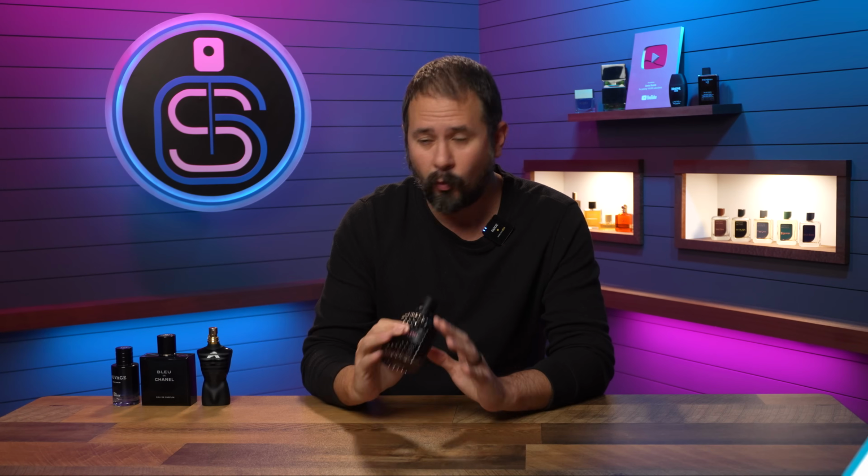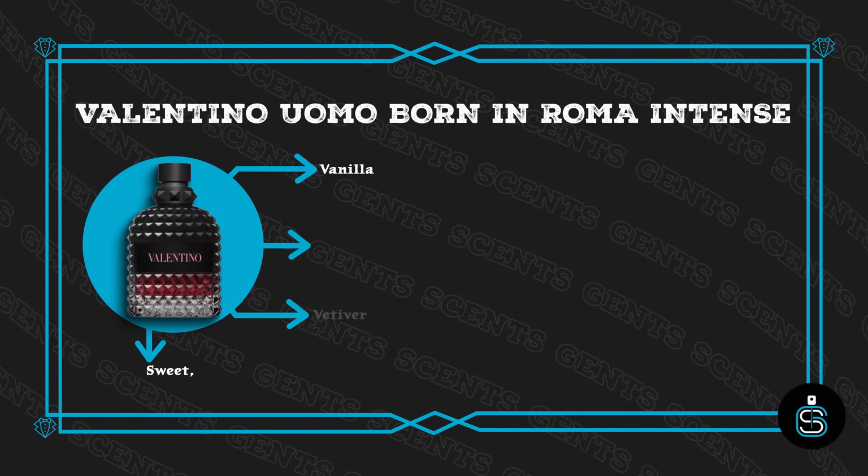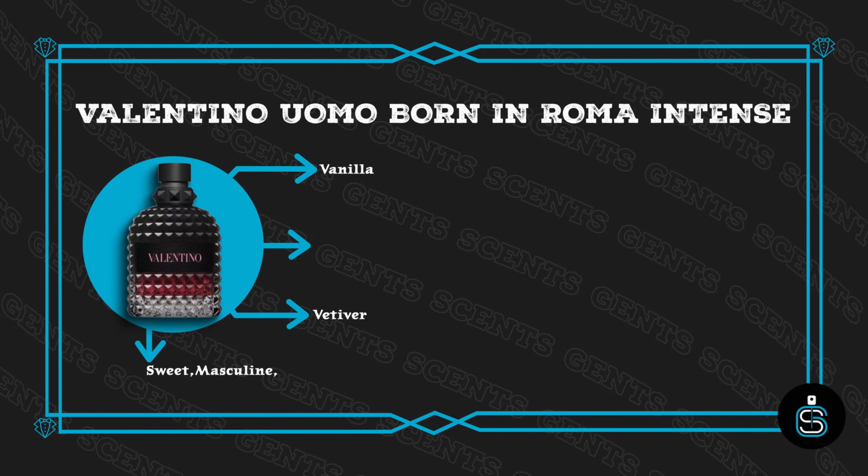I think this is the one I would go for. Well, hands down it is, if I could get only one from the line. It's an amazing compliment puller in the air. This stuff is killer. Has a nice sweetness to it from vanilla, but not overloaded. A little vetiver in there gives it a nice masculine edge as it dries down.